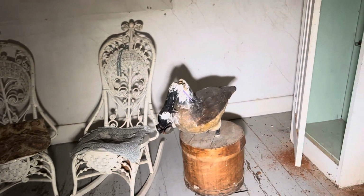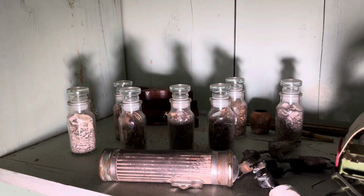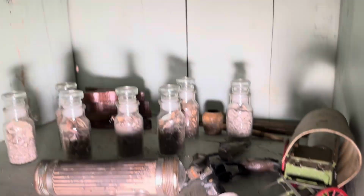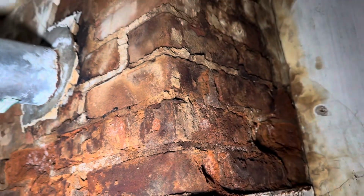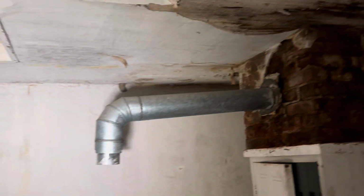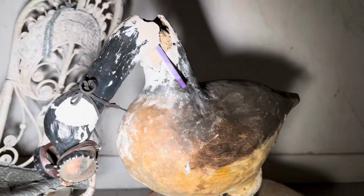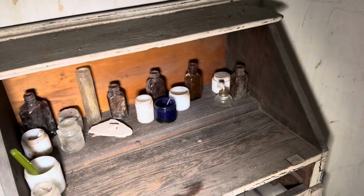Earlier tonight, when Carlo and Owen were talking, I actually had a rocking chair move outside. It started swinging. And this is the chair. Some interesting stuff in here. I don't know what these jars of stuff are. Old brick. I don't know what this is. Some kind of goose statue. Some old bottles.